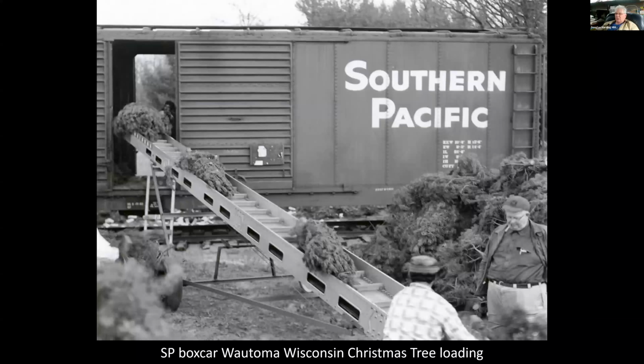So here we are, this is up in Wisconsin. An SP boxcar, again with the conveyor, what we typically would see farmers using to load hay up into a hay mow, or possibly corn into a grain bin or silo. Love the guy there with the cigar in his mouth, supervising.